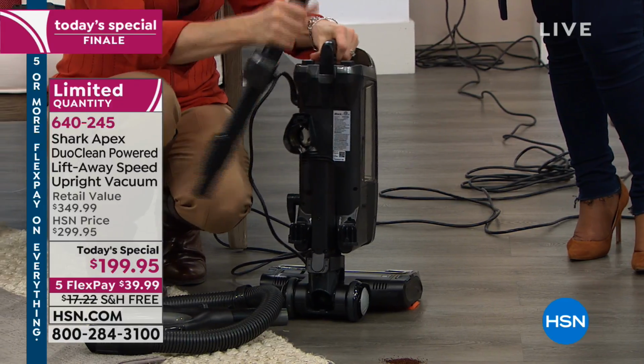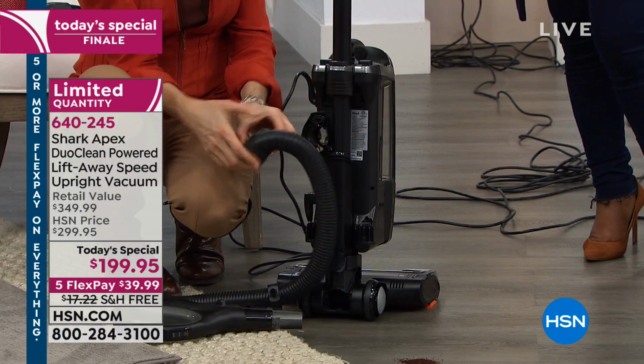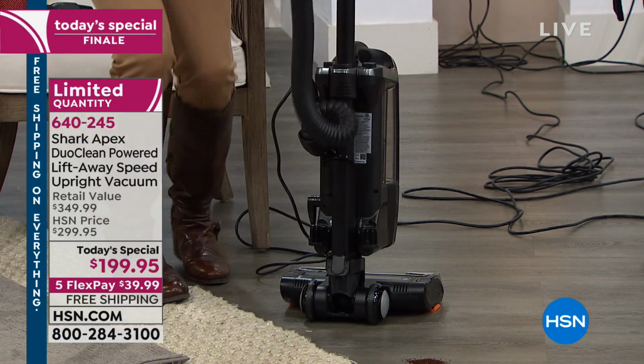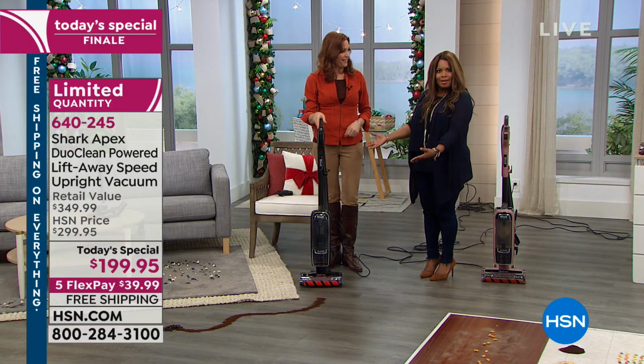Did I get it in there? Yep. And then you're gonna snap on your extension wand. You're gonna plug in your hose. You know, I like this too because if you ever get a clog, you can easily maintain it yourself because the hose just goes right there. And then, voila, unwrap your cord and you are ready to go. Yay. That was quick, right?